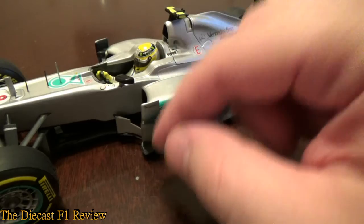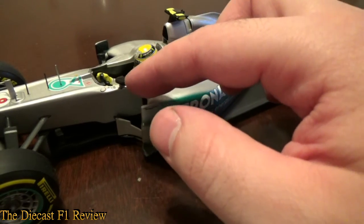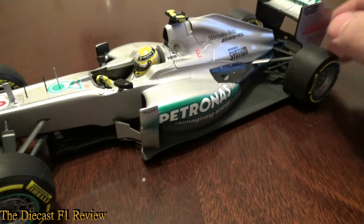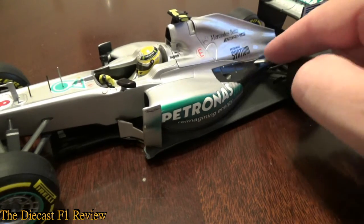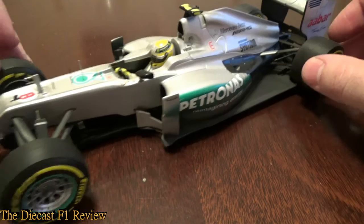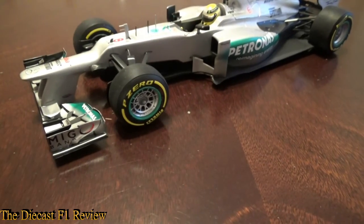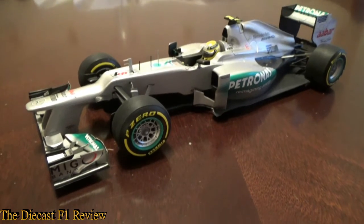The side pods here, the side wings are fine. The wing mirrors are flexy but fine. T-cam's fine. Rear wing is pretty solid, although flexing at the base, it's not too bad. Rear suspension is fine as well. So the strength's alright.